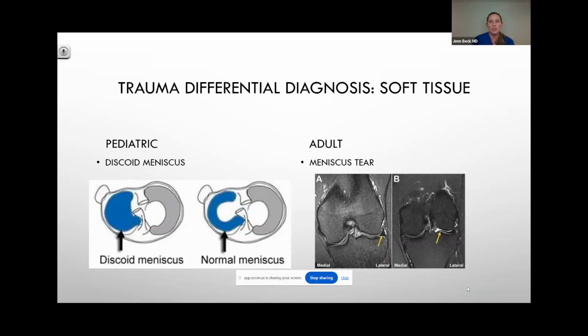One of the other things I alluded to earlier is that a very typical history I hear is, oh, my kids were roughhousing. It seemed like they did it every day. Now my kid's knee is swollen. I'm not really sure. They won't straighten it, things like that.